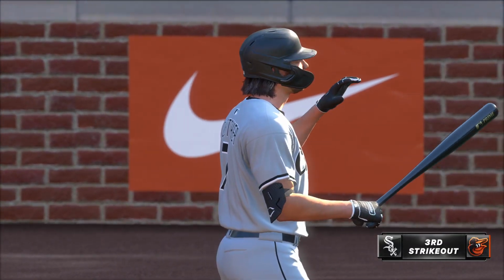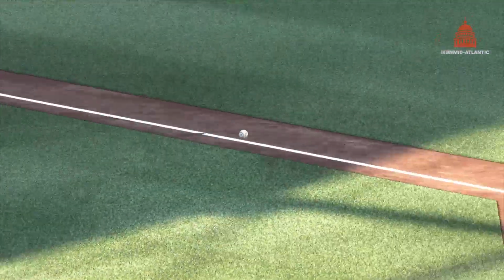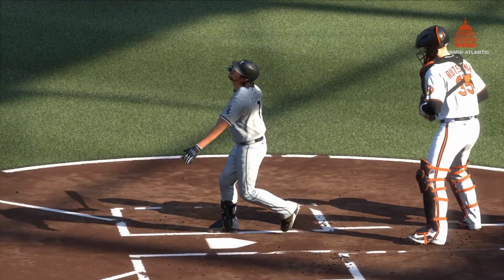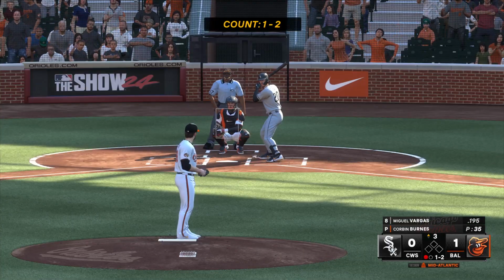Good late cut for the strikeout there. That thing really got in on him. And, you know, the cutter isn't really a huge swing and miss pitch most of the time because it's not really meant to move a whole lot. You're just trying to miss the big part of the barrel and maybe get some weak contact. But that one right there did a whole lot more than that. That was a really good pitch.